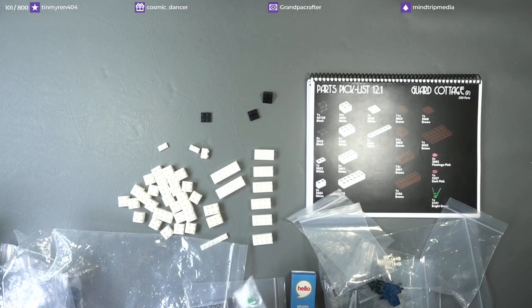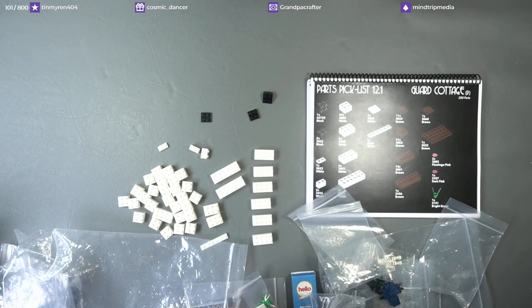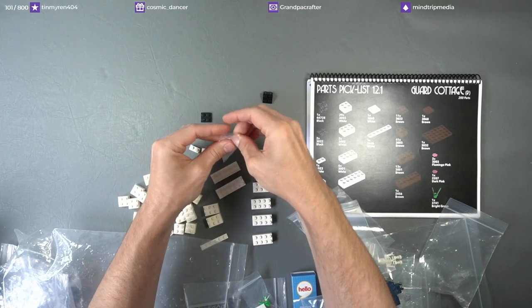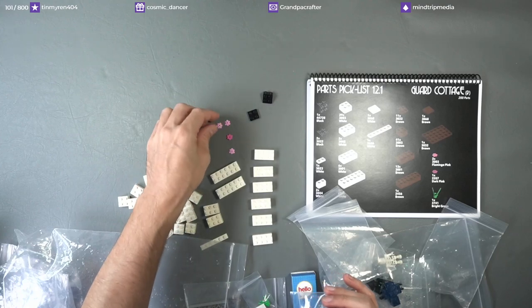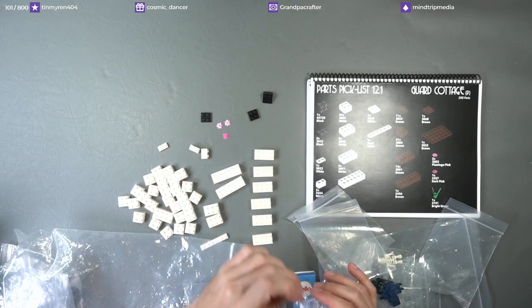There's the tile and the flowers. These are really tiny. We need two of the pink and one of the fuchsia, dark pink.